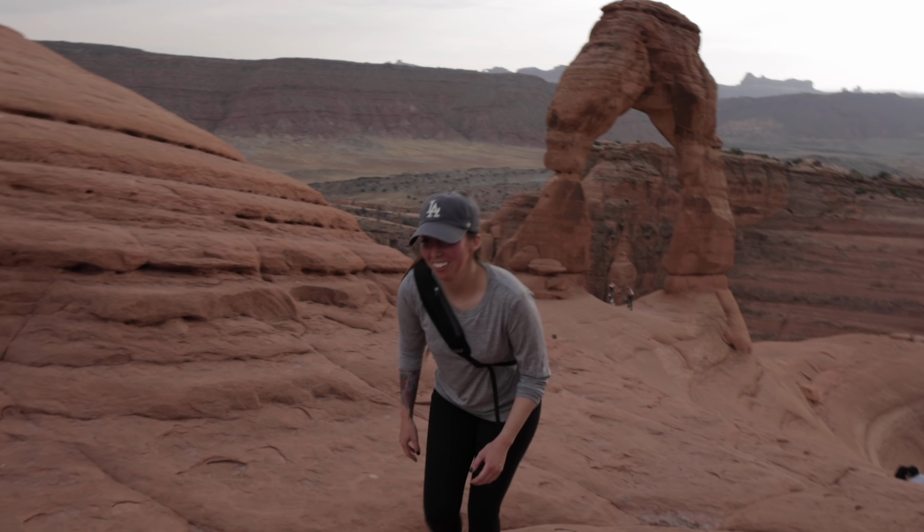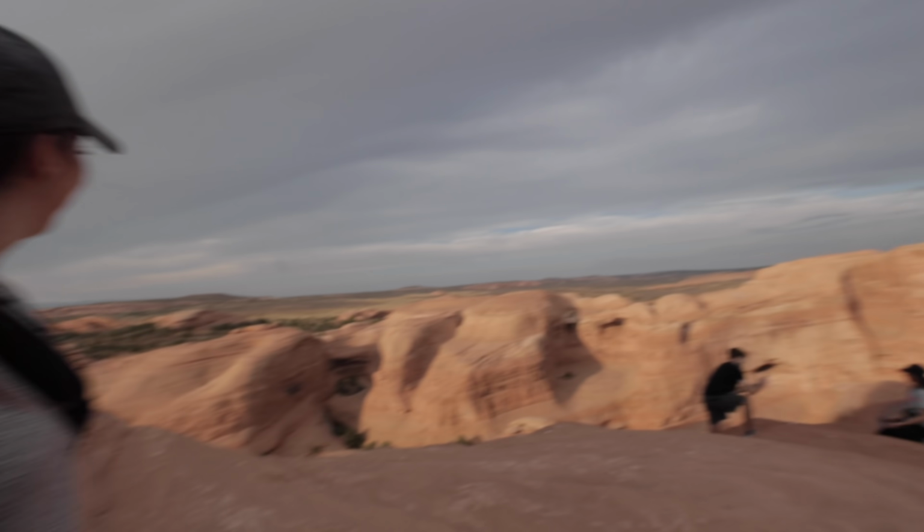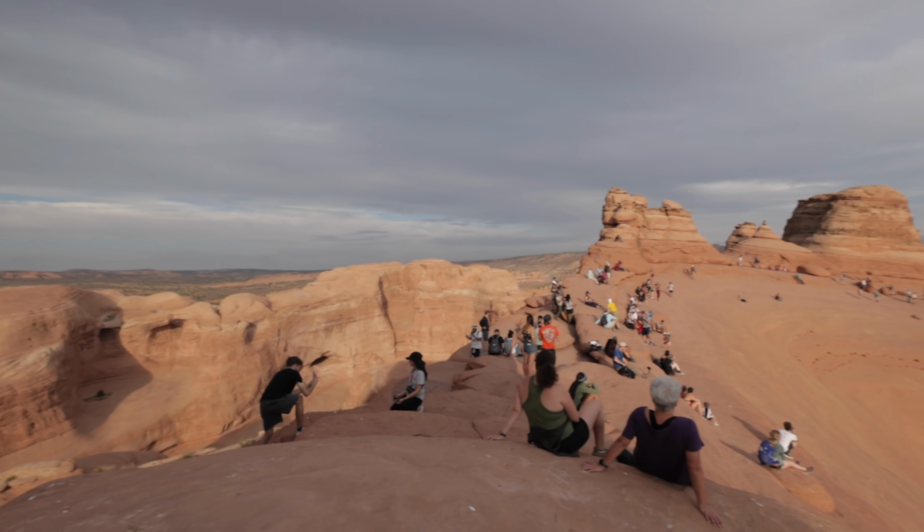Hey, come here, look at this view. That is a pretty massive cliff. Definitely pretty crowded. Next time we'll have to come early. That must be the trick.